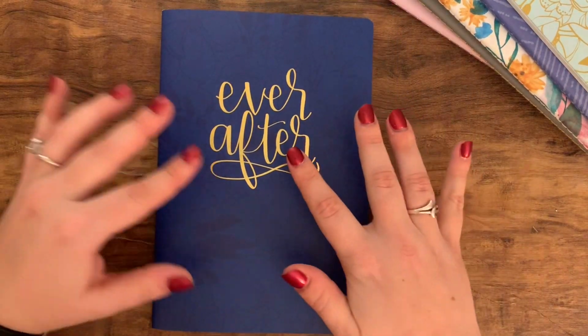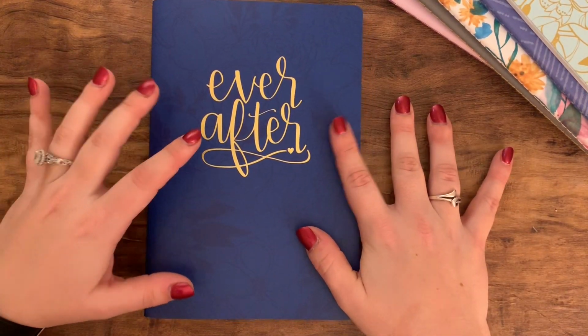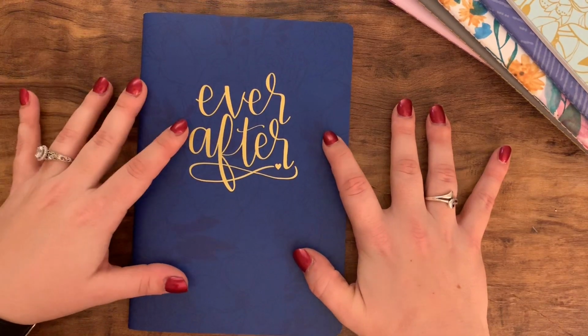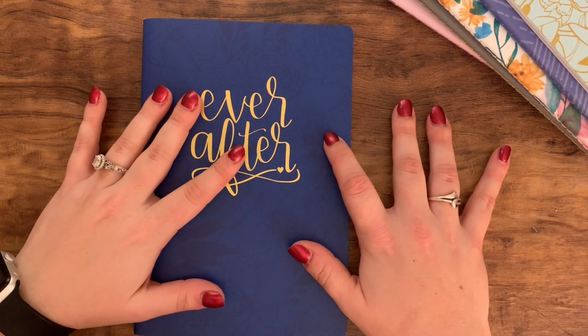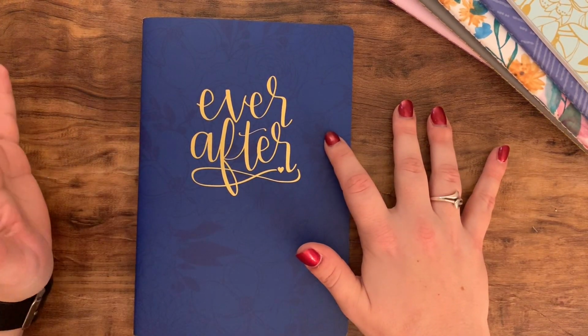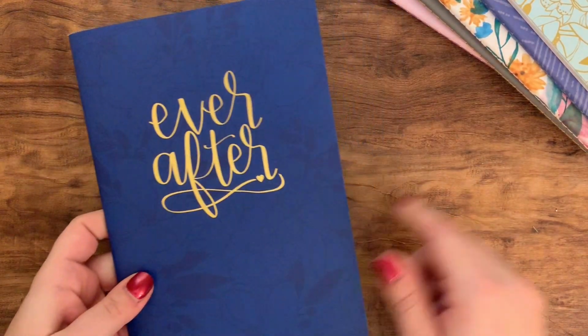I feel like it's not the only thing you would want to have. There's some other books that provide a little bit more detail and information. But if you're going to an appointment, if you're going to a cake tasting, if you're going to meet with your florist, this is perfect for taking notes, and you can just stick it in your purse instead of taking a giant binder with you. So I really, really like this. It's just so portable and super simple.